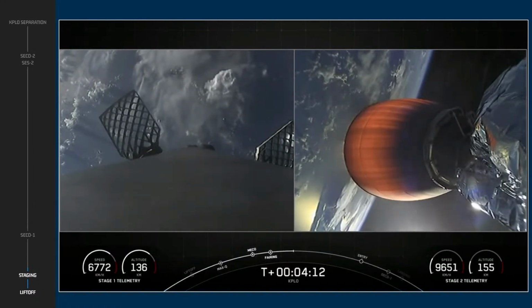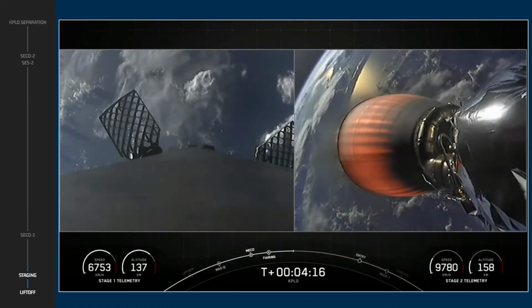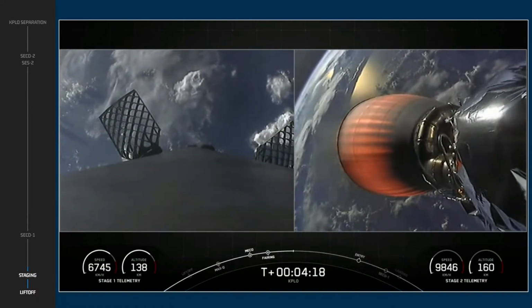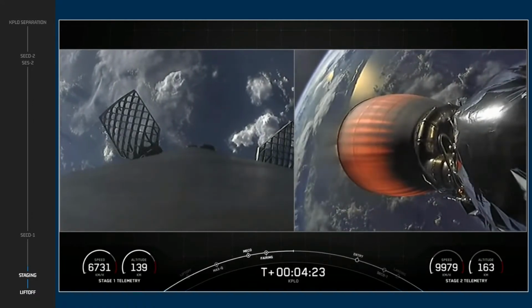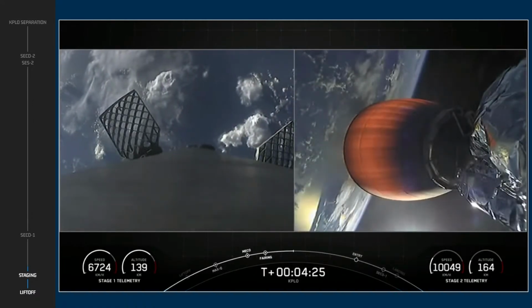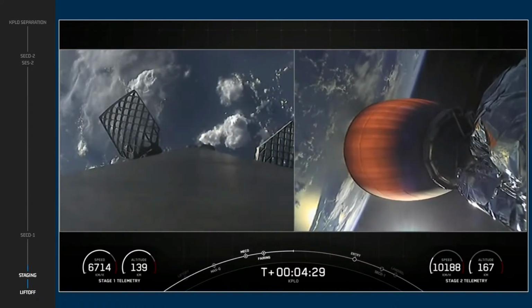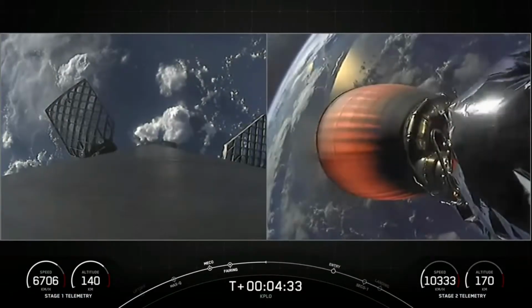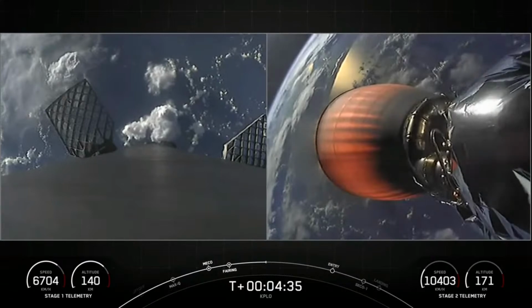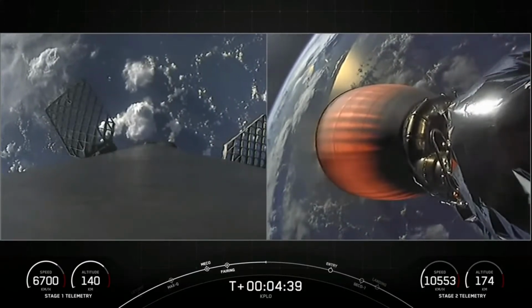The next major milestone for the first stage occurs around the T+6 minute and 50-second mark. It's going to be the first of two burns. The first burn is going to be called the entry burn. This is where we will relight the center engine, engine number 9, followed by engines number 1 and 5. That way we'll have 3 M1D engines helping to slow down the first stage as it passes back into the Earth's atmosphere.